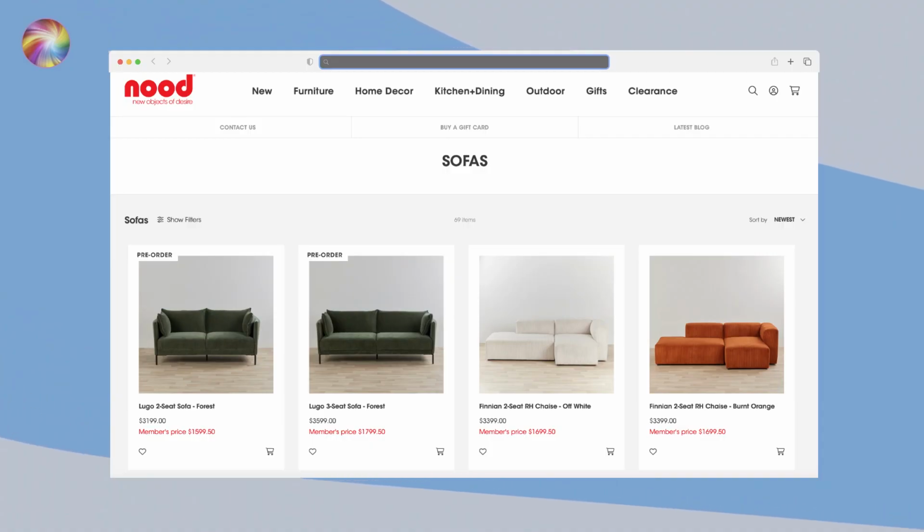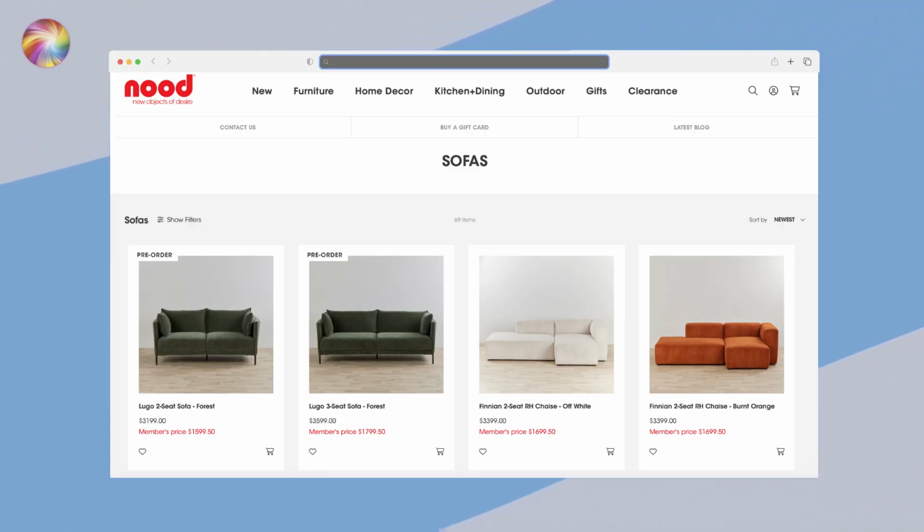Cons. Price. Nood sofas can be on the expensive side, especially when you start customizing the size and fabric options. Shipping. Shipping costs, particularly international shipping, can be significant.